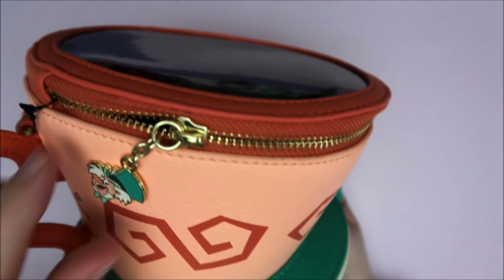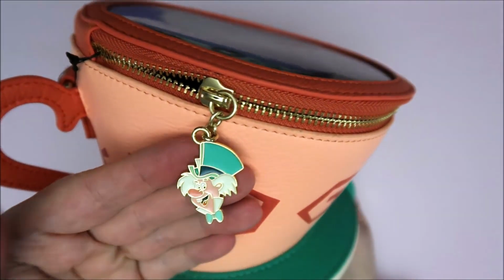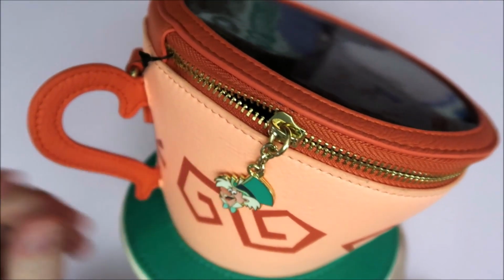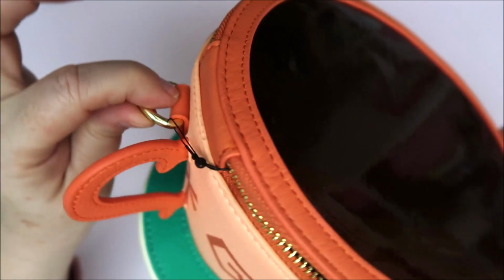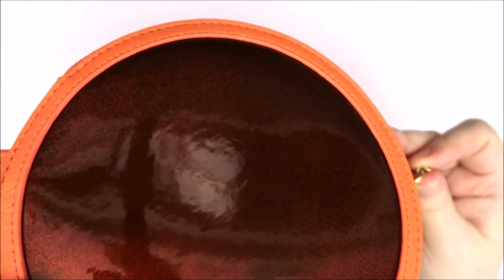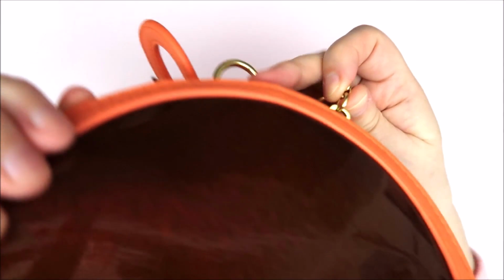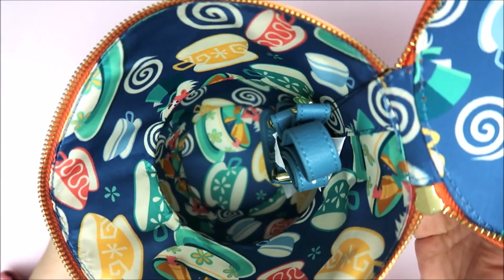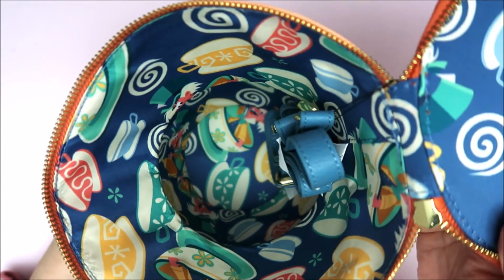And then over here you have a zipper with a little Mad Hatter. The cute vintage Mad Hatter. I absolutely love it. And over here you can put on the straps and then you have a purse. Because like I said, this looks like tea. It shimmers a little bit. I love it so much that it looks like there's tea in here. And then on the inside, guys, it's so beautiful. Ta-da! And it's actually surprisingly big. It's bigger on the inside.